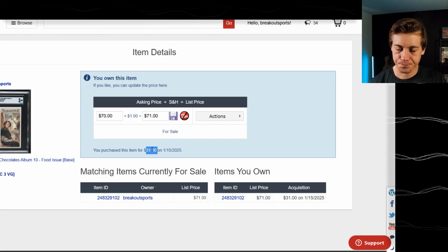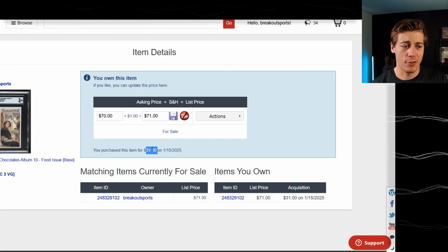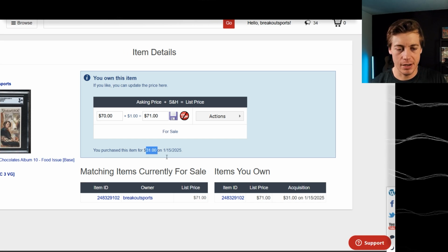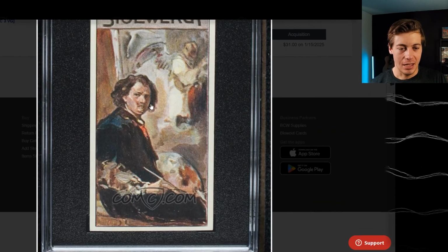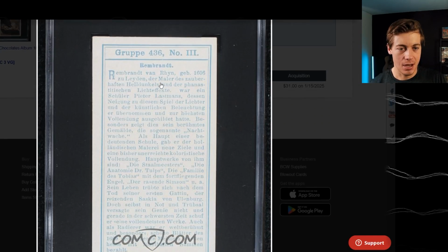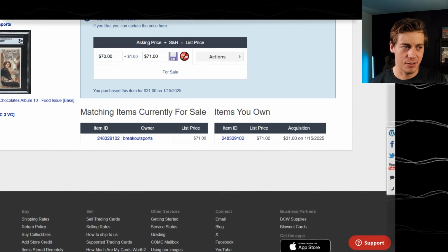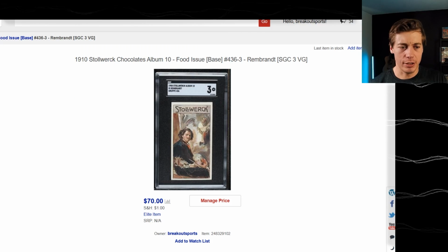$31. So I still should have plenty of profit over here. I think this is like a $50 to a $70 card, and you're in this 3 grade. So happy with that margin on that side of things. As long as it wasn't going to get a 2, I think a 2 would kind of break even. But I knew this was way nicer than a 2 on that side of things. So that's my only grading submission.